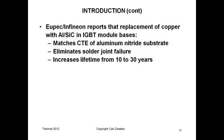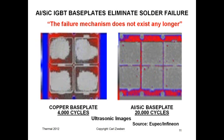So here's an example of the success that has been achieved with one advanced material, AlSiC, which is aluminum reinforced with silicon carbide particles. Oipek and Infineon report that with replacement of copper with AlSiC in IGBT module bases, they can match the CTE of the aluminum nitride substrate. This eliminates solder joint failure and increases lifetime from 10 to 30 years.